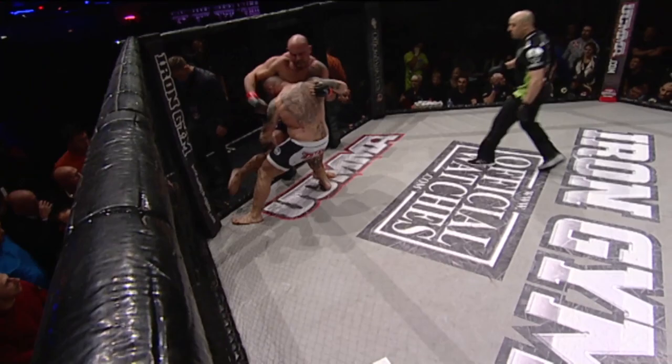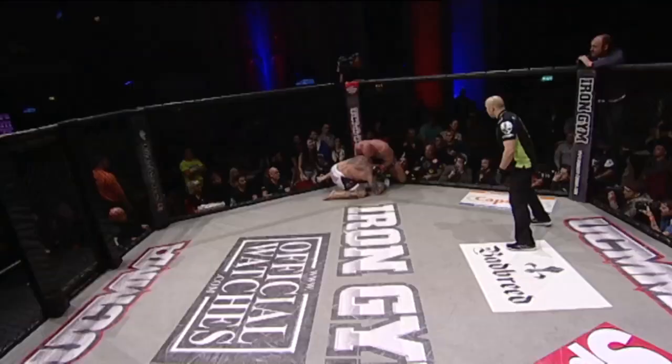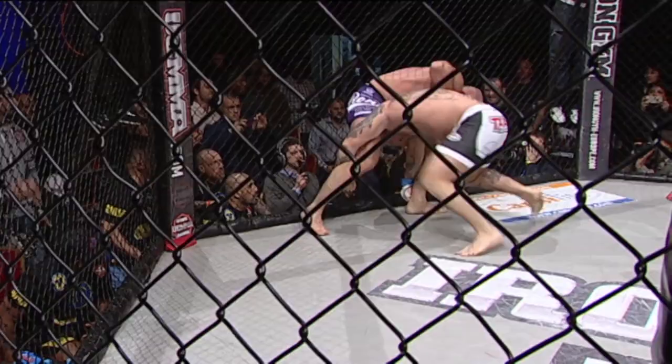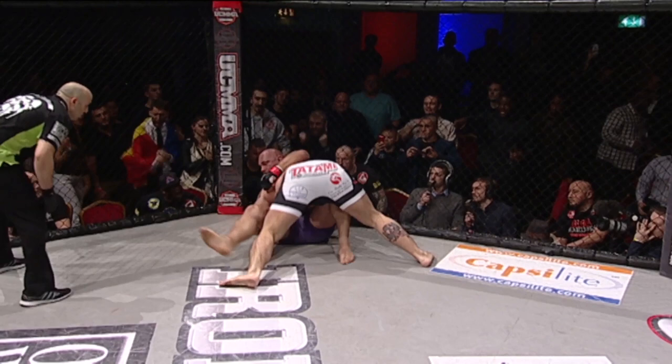Said it straight away. Catching that kick, driving to take down. John did a good job stuffing it. Trying to lock the double. Catalin gets his hands good. There he goes. Sends him to the mat.